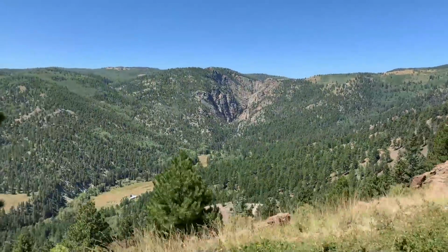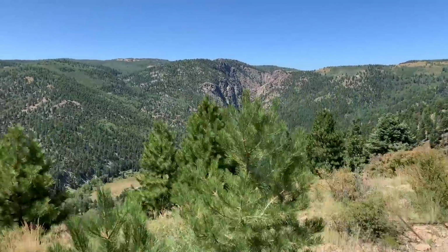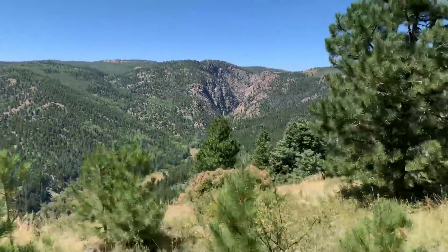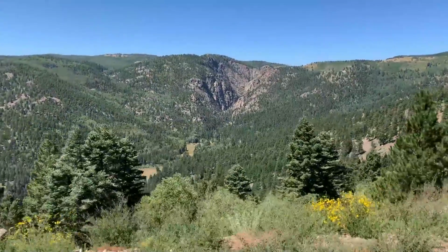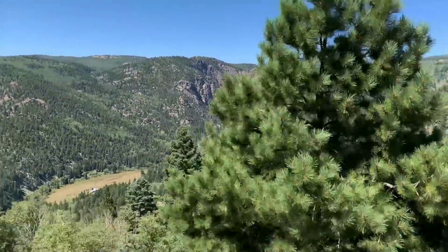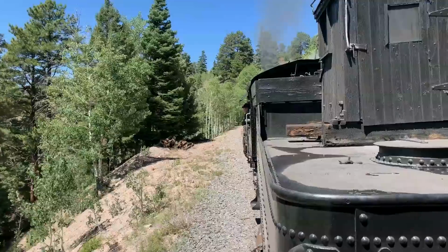There's Toltec Gorge. Isn't that beautiful? And you can see why they didn't want to try running the railroad through there. And if you look really, really close, you can see the grade going into the gorge through a tunnel, and then it just kind of skirts right along the upper edge of the gorge on the right side there.